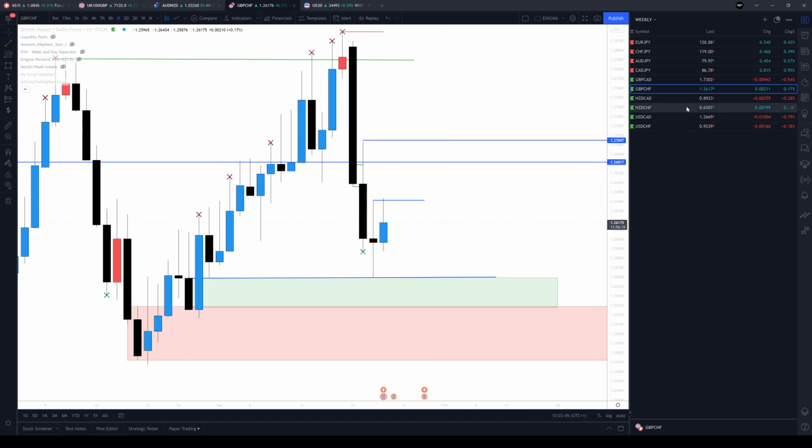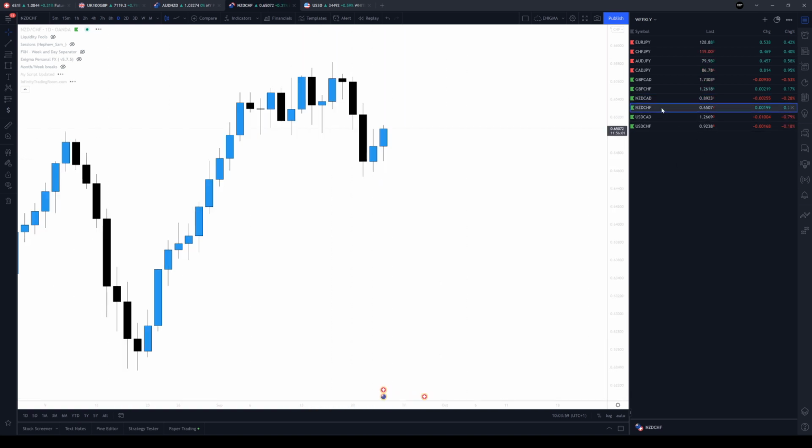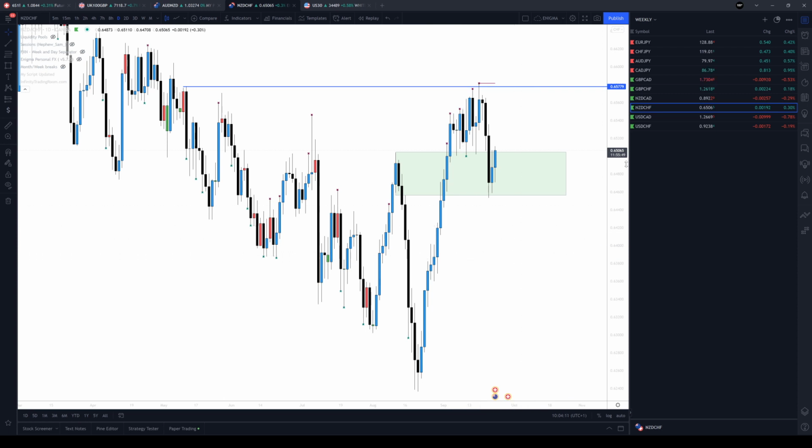Okay, New Zealand CAD, this one has taken out this order block here, so that's no good. So I'm not interested in buying this pair for this week. New Zealand Swiss, maybe this one, because it's still trading inside the last up candle here as the breaker.